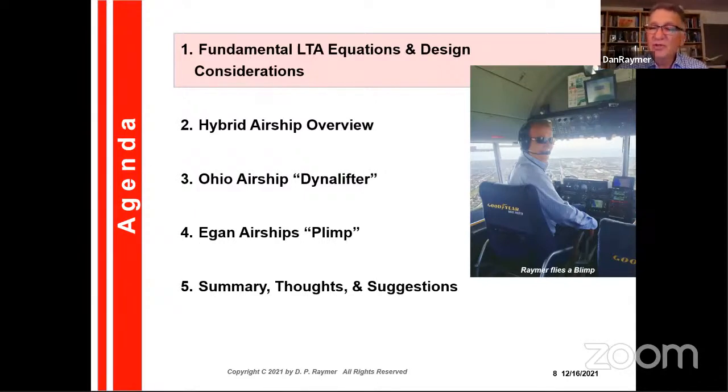And then the third and fourth are two hybrid airship projects that I've been involved with. One, the Ohio Airship Dynalifter, and the Egan Airship Plimp. And I know for sure that James Egan is watching this. Hi, James. And he's kindly given me permission to show some of this stuff. It's still an active project, so we had to be careful, and I had to make sure I wasn't showing anything that he's still keeping as a proprietary secret.